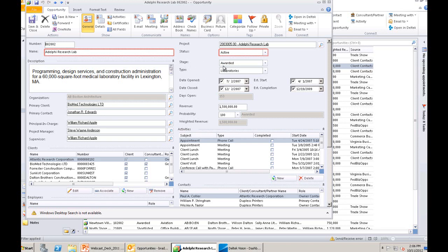So you can see my stage is actually awarded already, but if it had been pending or shortlisted or whatever, I could come in and make that change here. Now one great thing about this being in Deltek Vision and actually Microsoft Outlook is that I can be sitting on that plane or sitting in an airport or wherever it may be where I don't have that network access. Go ahead, enter in all the information that I need to here, or change what I need to here, and the next time I connect to my corporate network, it'll go ahead and go out and refresh those Deltek Vision records as well.